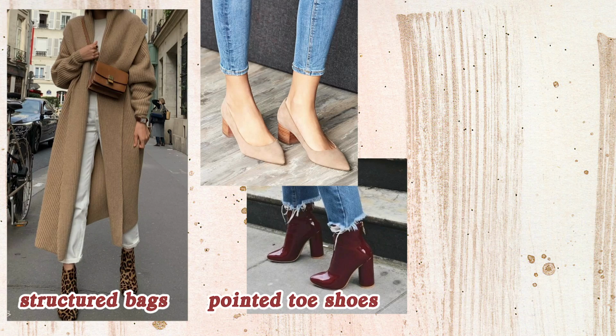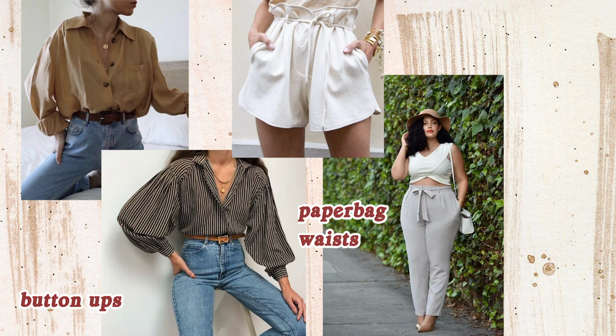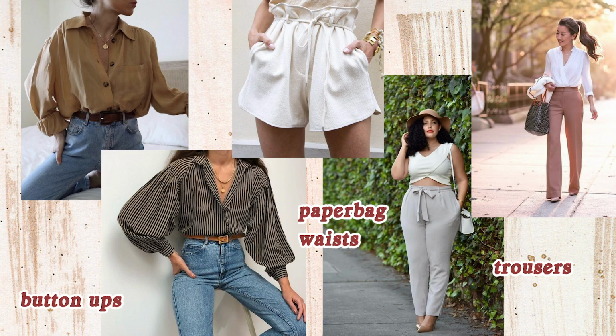And then certain pieces that always have an expensive, high quality look to them are, again, structured bags, pointed toe shoes, blazers and coats are a big one, button downs, pieces with a paper bag waist, and trousers. Those are all pieces that can easily elevate an outfit. You can add them on to a more casual outfit to step it up. You can mix styles, have a nice juxtaposition going on, or you can also go all in on those pieces.